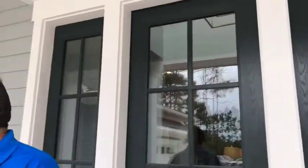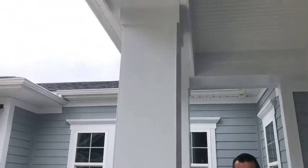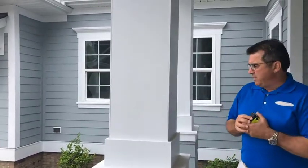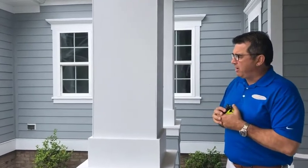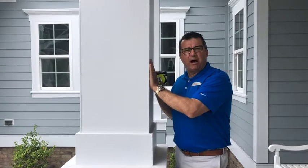In terms of materials, people talk about Hardy, and I know we've talked about this before. Hardy is kind of synonymous like Band-Aids or Kleenex. We use exclusively James Hardy products for the entire outside of the house. It is a composite material, but the unique aspect of James Hardy is that it's going to hold paint far longer than any other composite material.